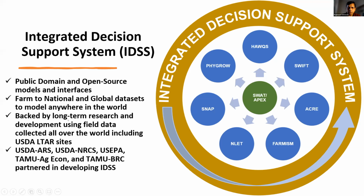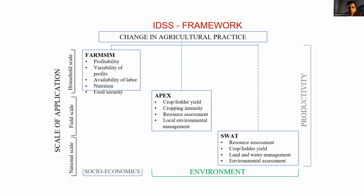All this data is what really made this model more robust and proven technology, basically. And it's really a long-term partnership with federal, state, universities, and really the global community that's participating in the development of these tools and technologies.